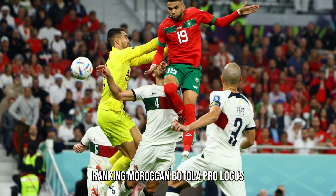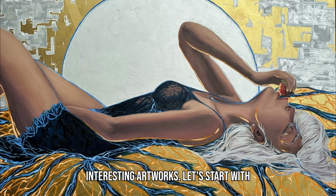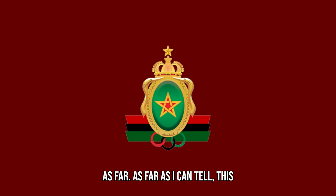Ranking Moroccan Botola Pro logos. This time we're gonna see some different logos, with Arabic text and some interesting artworks. Let's start with AS FAR.